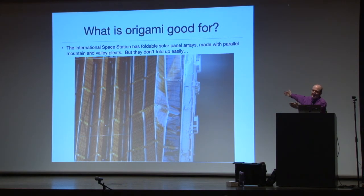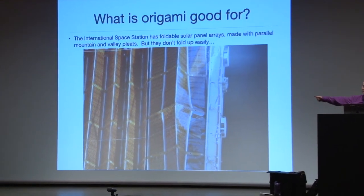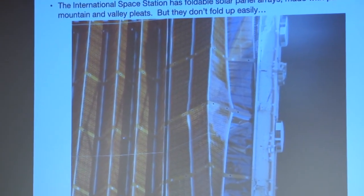So you end up with this long rectangle, and they have a dozen of these up there providing power to the International Space Station. But every once in a while they want to do some repairs, and so they need to collapse them up again. I think the first time they did this was in the year 2000, and this happened. Do you see what's going on here? They unfurled them so they were straight, and then they tried to collapse them again, and oops, they buckled.